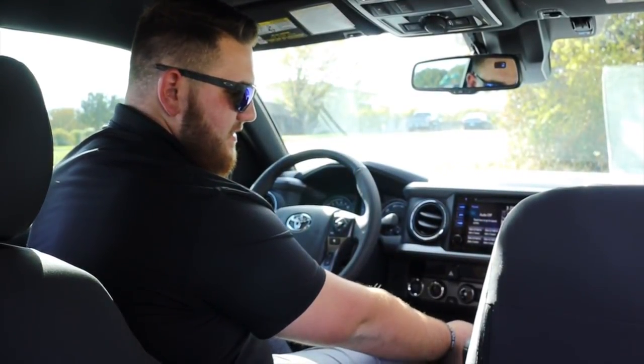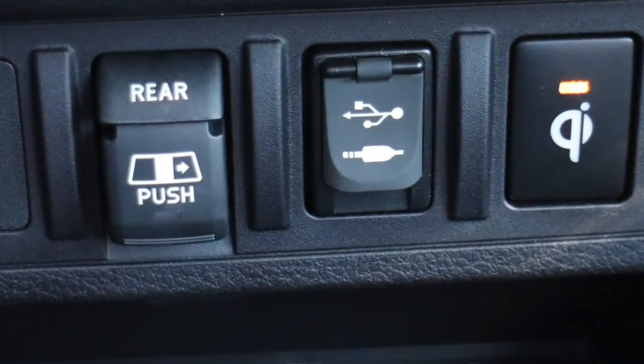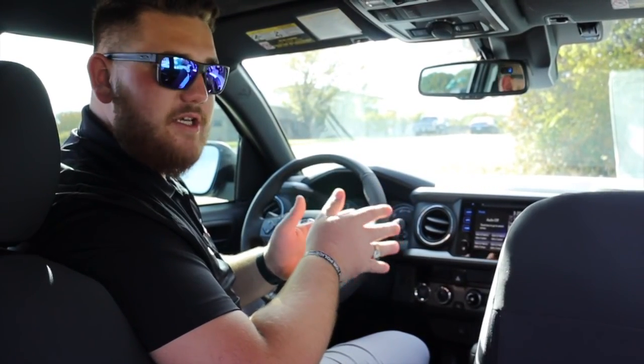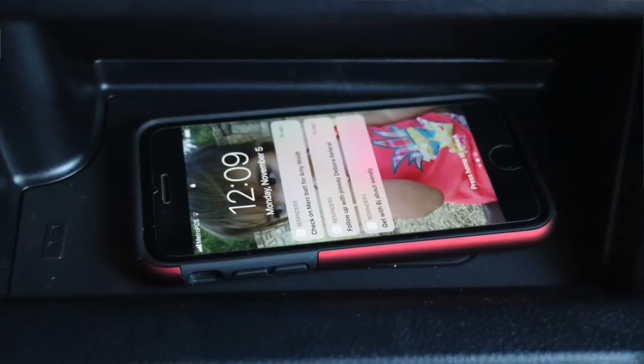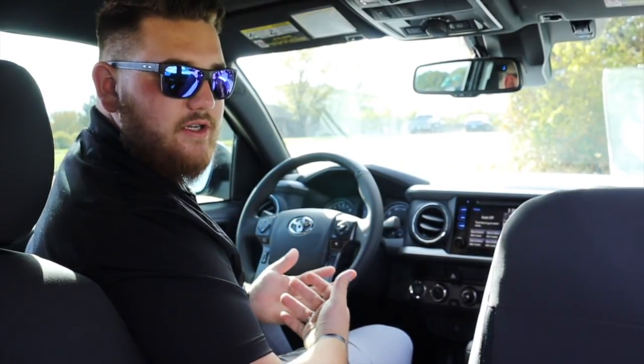Also, you notice this is called our new Qi wireless charging. So as long as you have an iPhone 8, 8 Plus, or any newer ones, and most Androids are actually compatible with the wireless charging. All you got to do is the pad is down there, take your phone, place it on there. As soon as it's activated, the light will actually turn green and you will see your phone starting to charge.